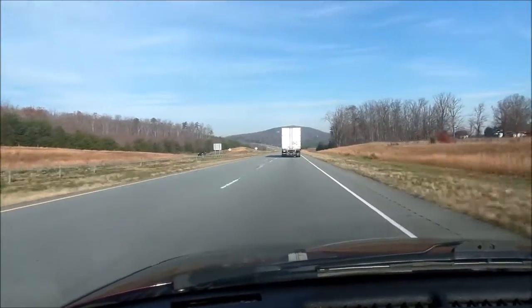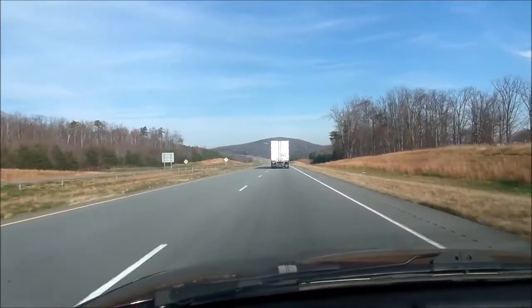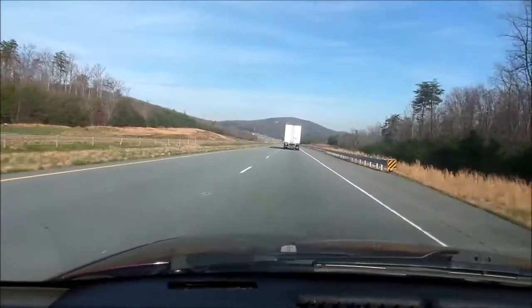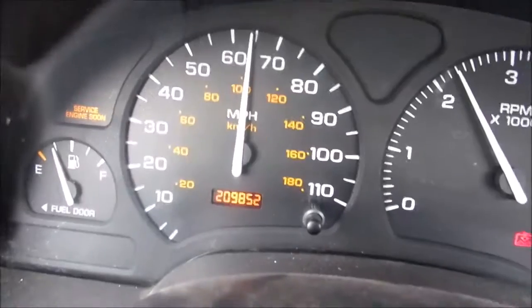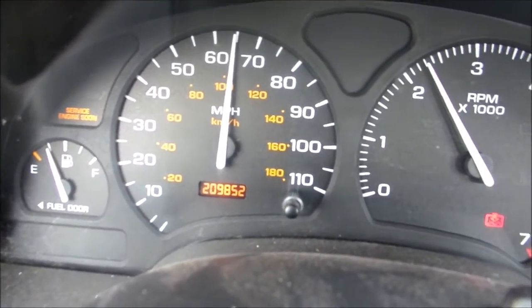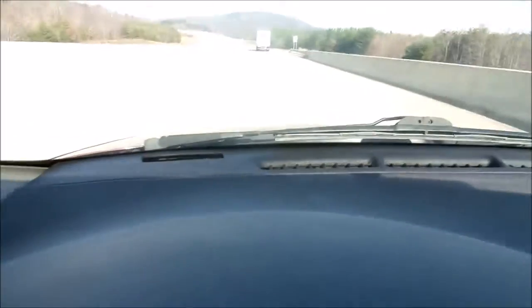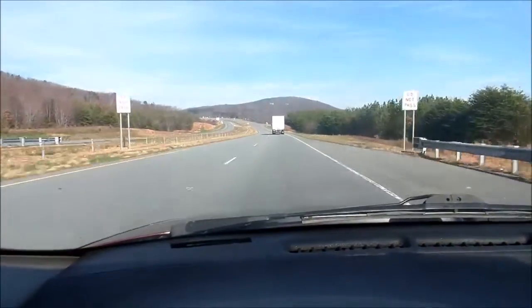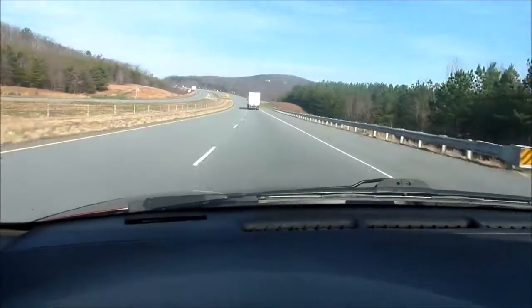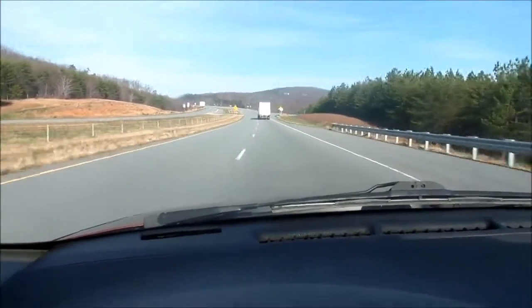All right, we're at an hour and 30 minutes, and we've gone 85 miles. Temperature gauge is on cold. Got no water. Running 65 miles an hour down the highway. Still driving just fine, running just fine. No smoke, no nothing. We'll continue to do what we're doing here until I either run out of gas or run out of time or run out of day.